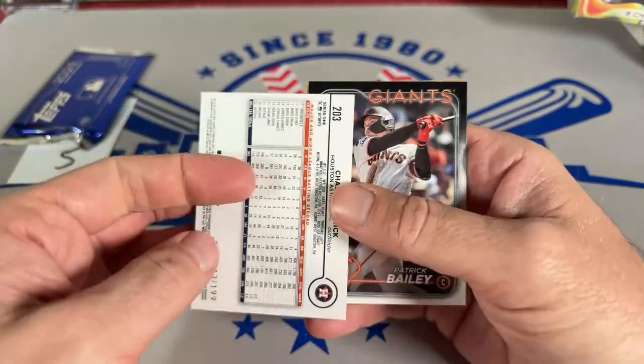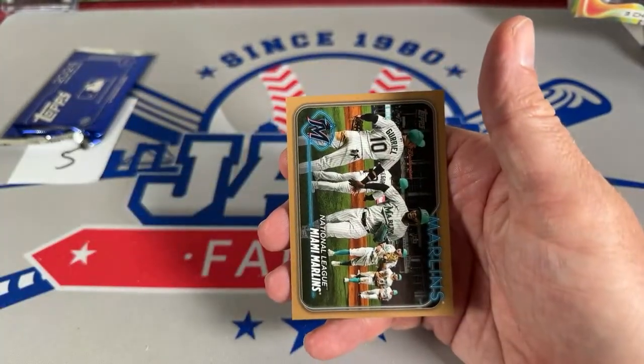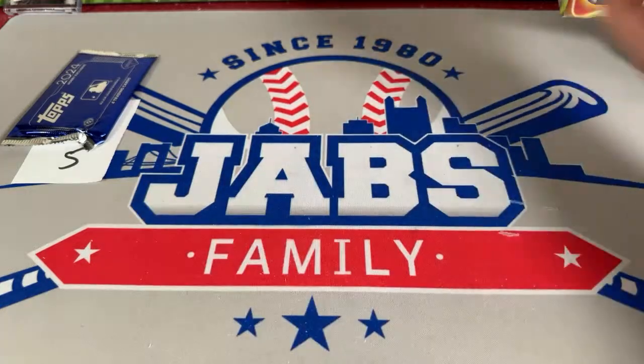There's Chas McCormick, numbered to 199 for the Astros. And we've got a National League gold card. Marlins card right there for the Marlins team. Let's get into the next box.